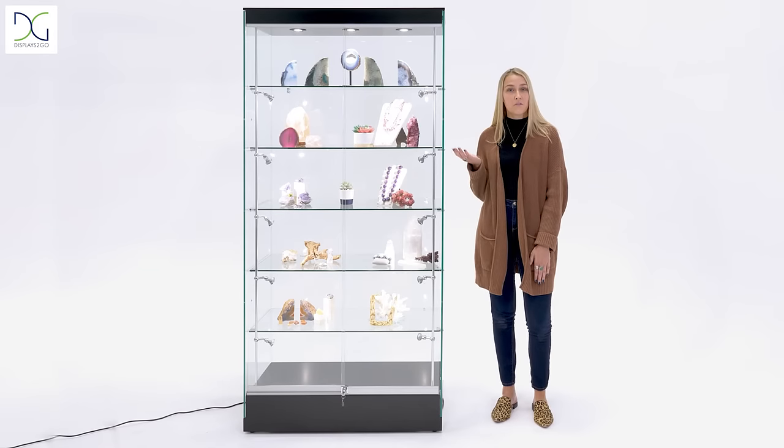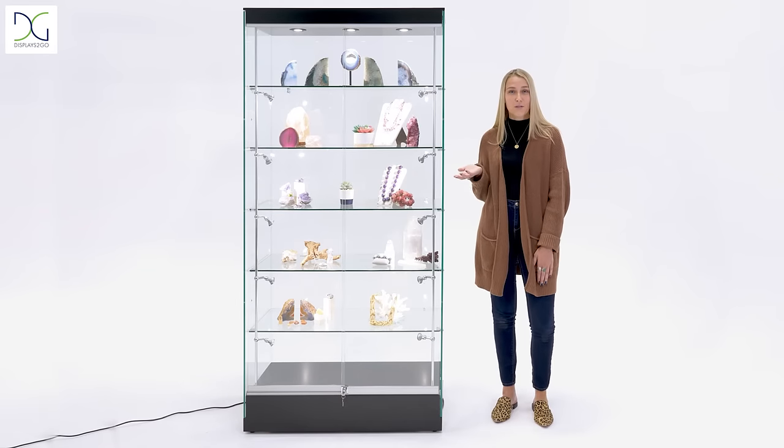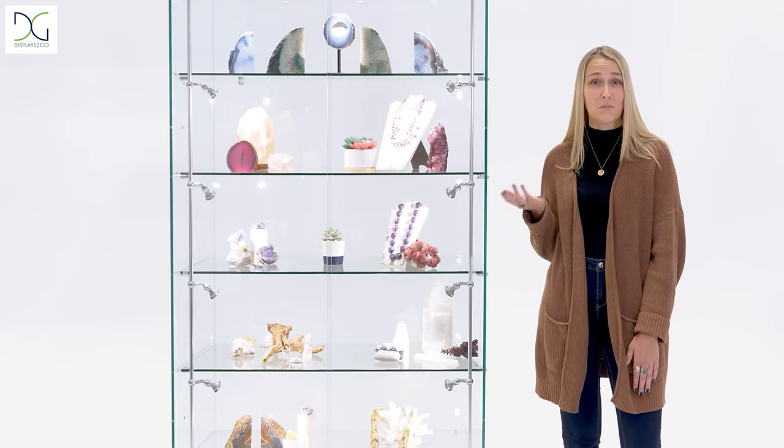Now that you've seen all the features and flexibility of this modern display case, I think that you're going to be really pleased with the way that it showcases your most valued items.